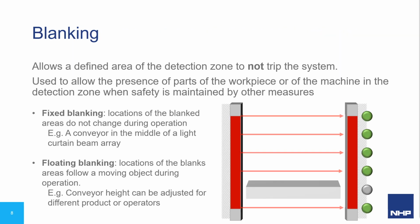One of the advanced functions of some light curtains is a function called blanking. What this does is effectively ignore one or more of the light curtain beams, which allows you to have something traverse the light curtain array without setting it off. We normally use this feature to ignore parts of the machine or work pieces which need to go through the light curtain, while safety is still maintained by other measures. There are two types of blanking, fixed and floating.